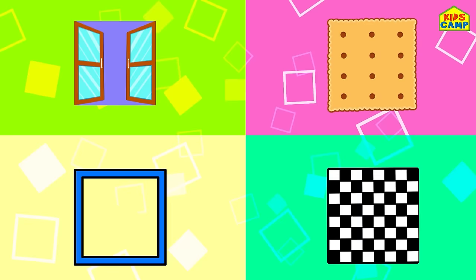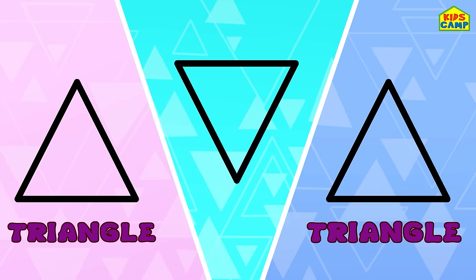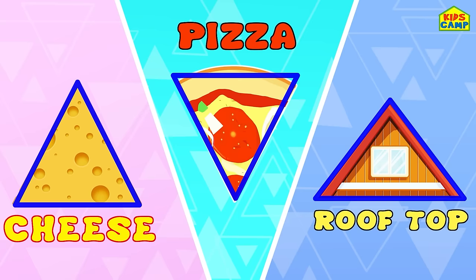What kind of shape is this? Triangle, triangle. This cheese is a triangle, like a pizza, like a rooftop. It has three sides. We love triangles.